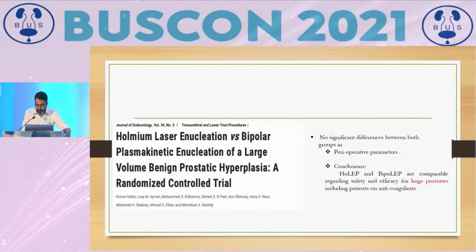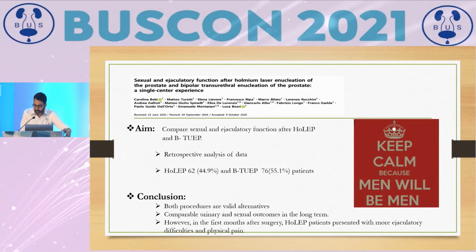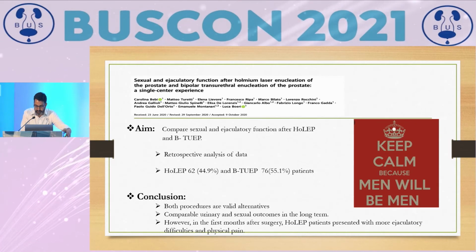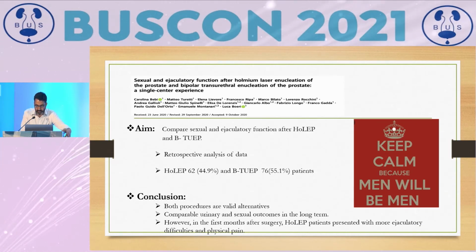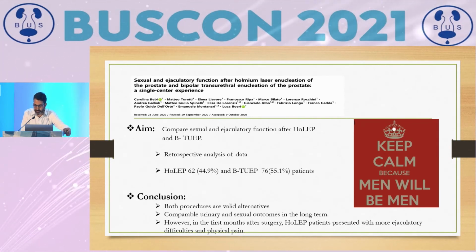In another trial comparing bipolar enucleation with holmium, it was seen that both modalities are comparable for large prostates. Another retrospective analysis of data included 62 patients of HoLAP and 76 patients of bipolar enucleation. Comparison of sexual and ejaculatory function after HoLAP was done. Both procedures were valid alternatives, with comparable urinary and sexual outcomes. However, in the first months after surgery, HoLAP patients presented with more ejaculatory difficulties and physical pain.